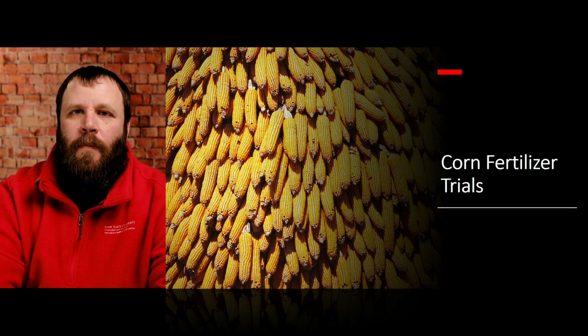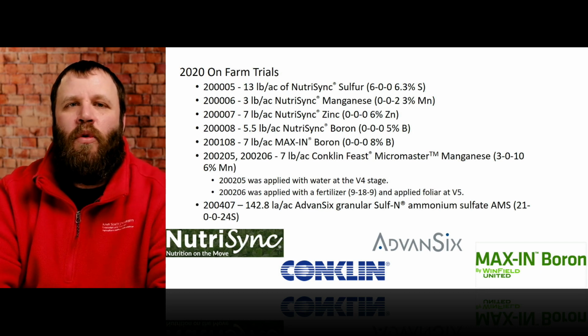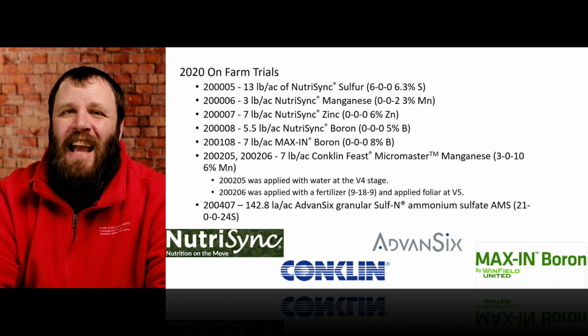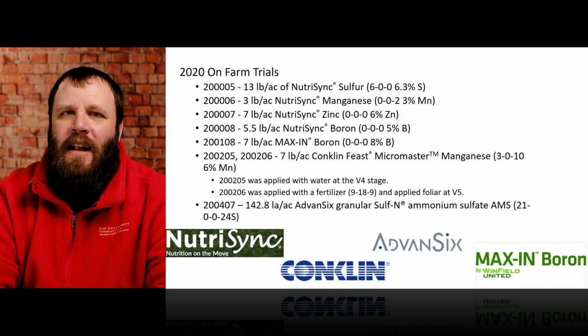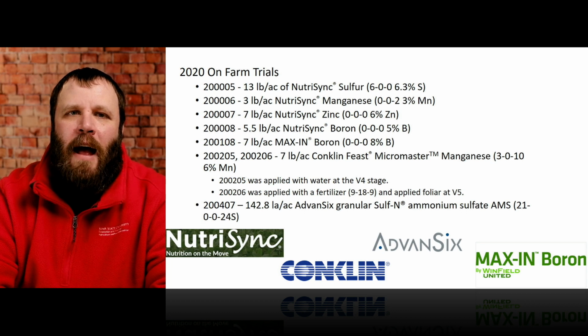Corn fertilizer trials were the next set of trials that we looked at across the state of Iowa. With corn fertilizer trials, as you can see, we looked at a lot of micronutrients. Micronutrients right now are very popular for people trying to gain a yield advantage on their fields by adding all of these additions. So we looked at sulfur, we looked at some manganese, some zinc, boron, and then we also looked at some other fertilizers like some AMS that was applied out there as well.